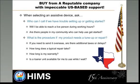And you want to find out also what is the procedure if your product needs a tune-up or a repair. If you need to send it overseas, there may be additional taxes, there could be delays. You'll want to find out how long a typical repair takes, and you want to ask how long your warranty is. And another great question, especially for students or people who are using this technology in a workplace who really can't afford to be without it, you'll want to ask if a loaner unit is available while it's being fixed, or if they have some sort of a rental program where you can have a device in use even while yours is being fixed or tuned up.